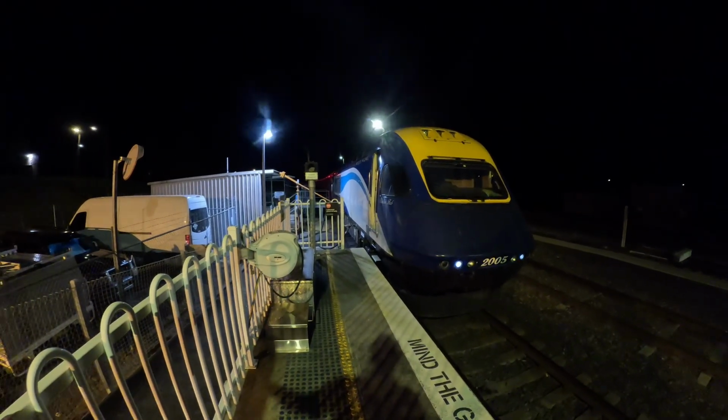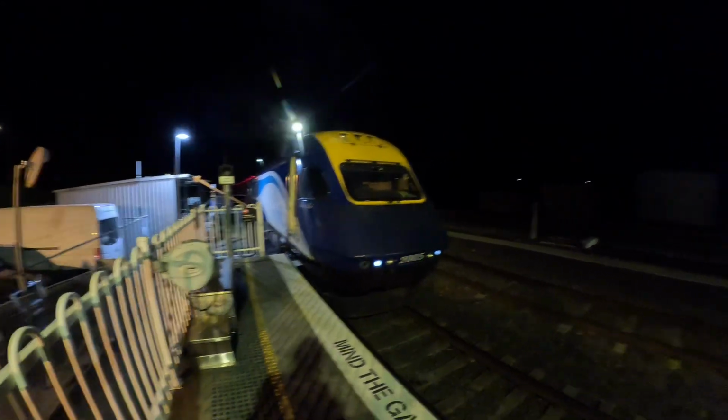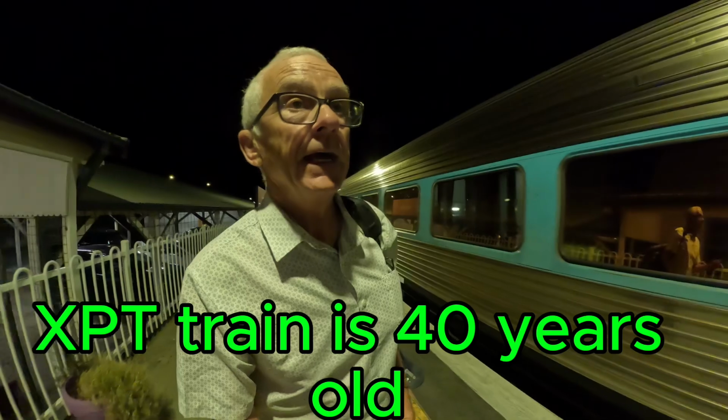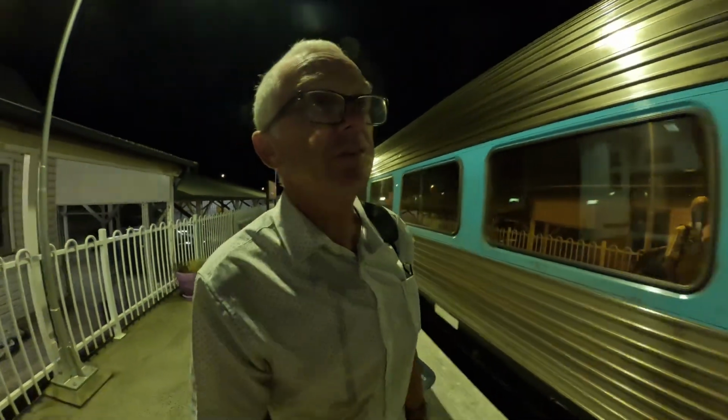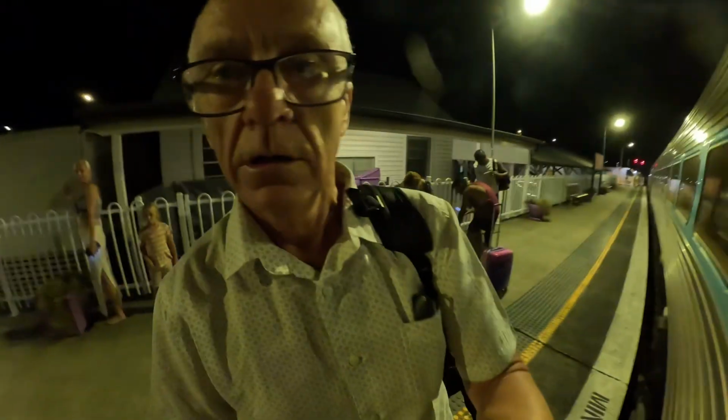I am really looking forward to this trip. I've met the lady who's looking after the first class travellers, and I'm looking forward to having a look inside and showing you what it's like first class XPT. And I've got to find a seat. I just got to show you something. Look at this. That's me.